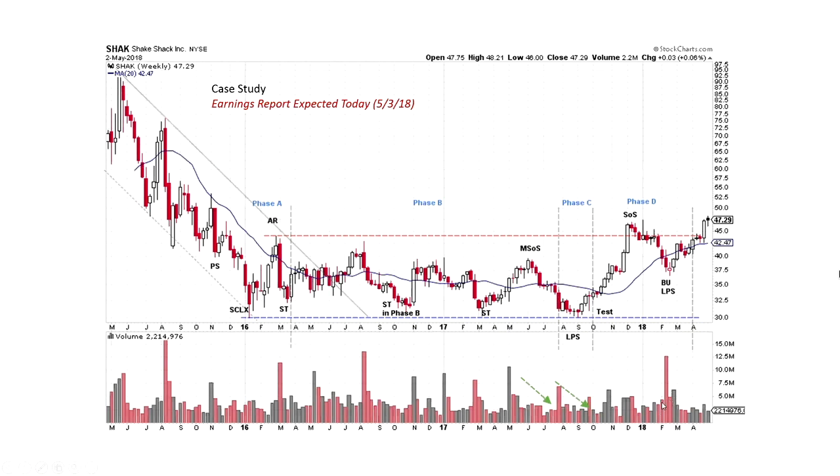Volume is relatively high, so we would be somewhat concerned about this. But if we entered here or on this pivot, we would just let our stops do the work. But now notice this. This is maybe a bit of concern.